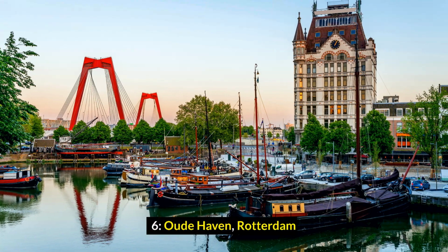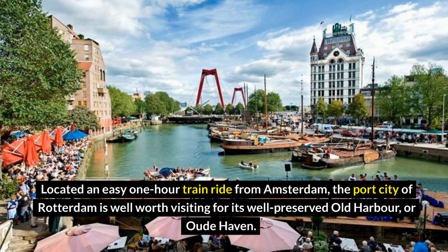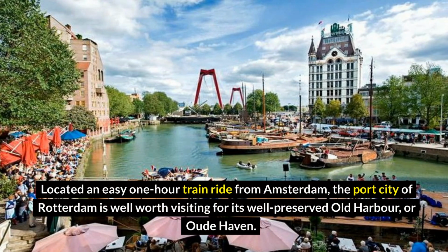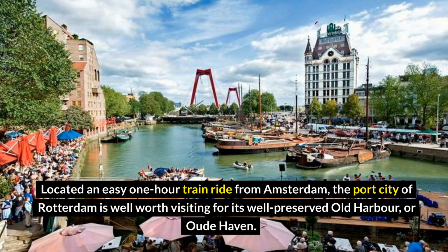6. Oude Haven, Rotterdam. Located an easy 1-hour train ride from Amsterdam, the port city of Rotterdam is well worth visiting for its well-preserved old harbor, or Oude Haven.